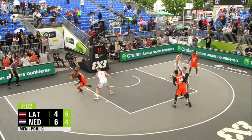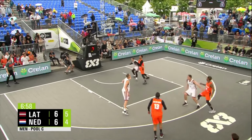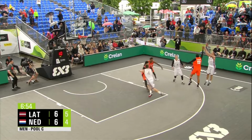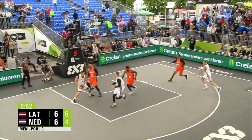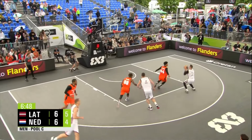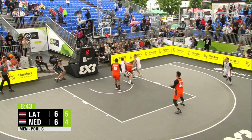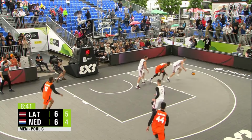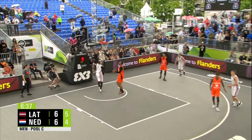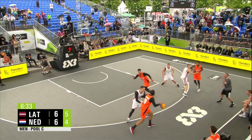The Miezis knocks down the 2. Vorn. Oh, a bad miss. Miezis, he can't go back to back. 6-6 game. Batman's on the move. The pull up. Missed it left. Cavars with the board, no score. Vorn comes down with the rebound. He has it taken away. Lasmanis, easy money off the feed from Miezis.